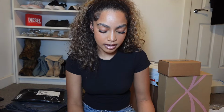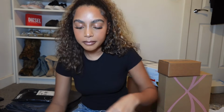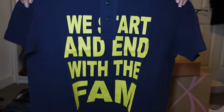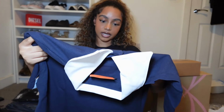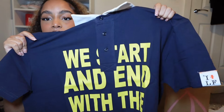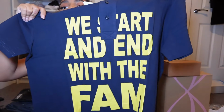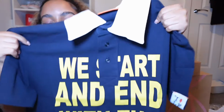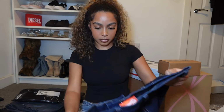This is another brand that I haven't heard about. It's called La Femme, and I think they're based in Amsterdam. This is really cool. What does it say? It says we start and end with the fam. This is so cool. These jeans are so sick. I hope it fits me though, because it does look a bit baggy.